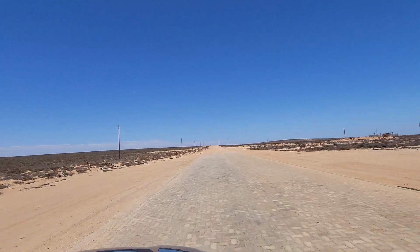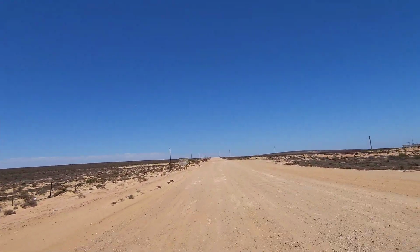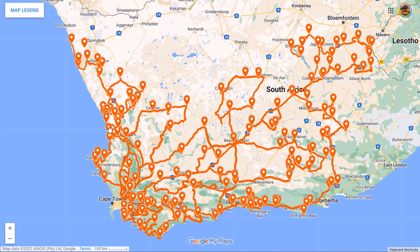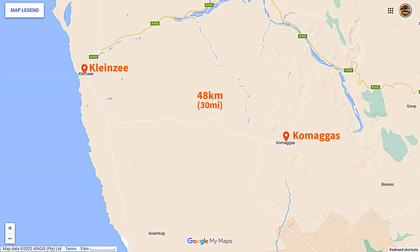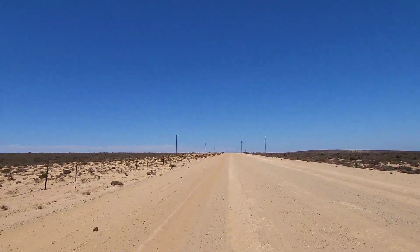Back onto the gravel. So, if you have a look at our map, you'll see that we've just left Kleinzee here and we are heading to Komaggas. It's about a 32 kilometer drive that we're going to be doing on the gravel road. I've never ever heard of Komaggas before, so I want to see what it looks like. Yeah, I look forward to it.